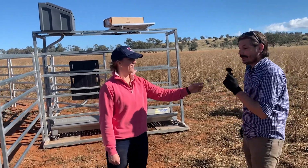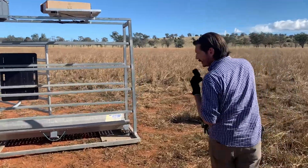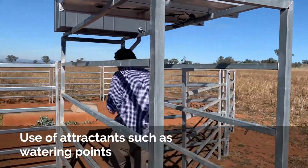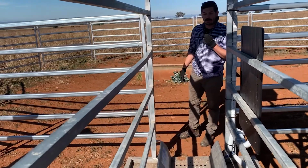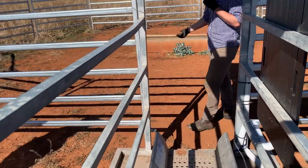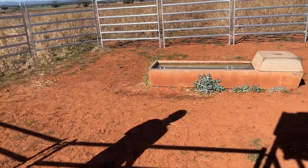So, more about this technology. Usually we use the water points as an attractant. So when the animals go to drink water, they will walk through the scales and get the data recorded. But in case you are not able to use water, for example in paddocks that have a creek or dams full of water, you can also use lick blocks or pellets or any source of protein or something that is very attractive to the animals in order to attract them to the scales.